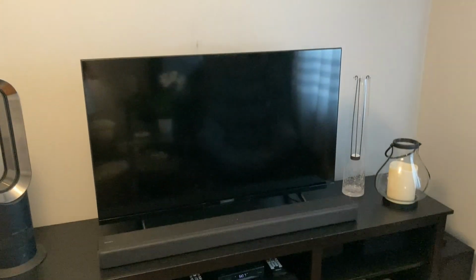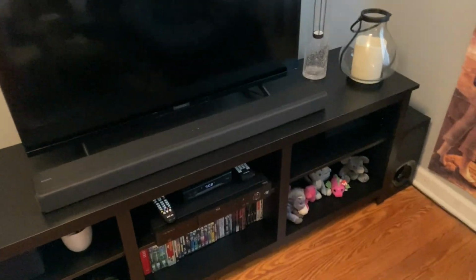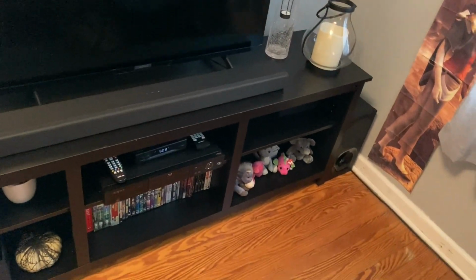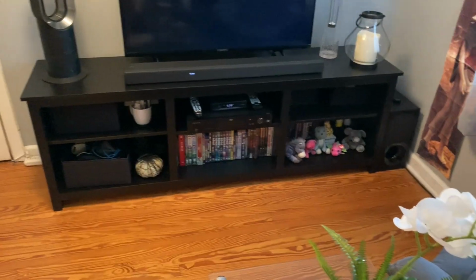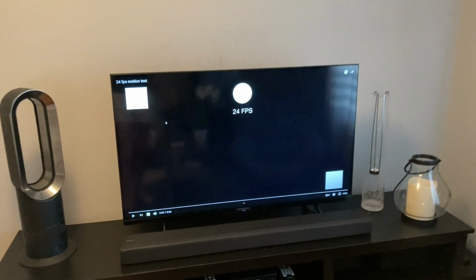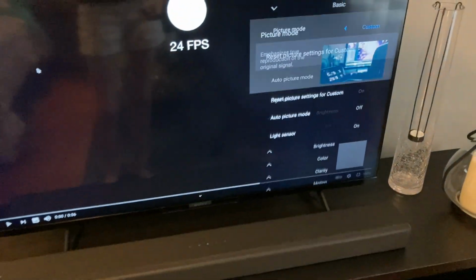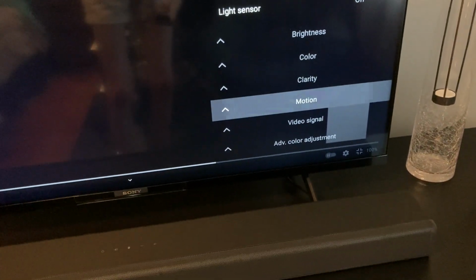Okay? Well, there's something called motion flow, which I'm sure if you have any sort of 4K TV or any sort of high-res TV like this, it's going to have that option. And usually it's on by default. It's essentially to turn 24 frames per second into 60 frames per second. There's multiple settings here. I just pulled up a 24 frames per second test. I'm going to go into the picture mode here. It's under motion.